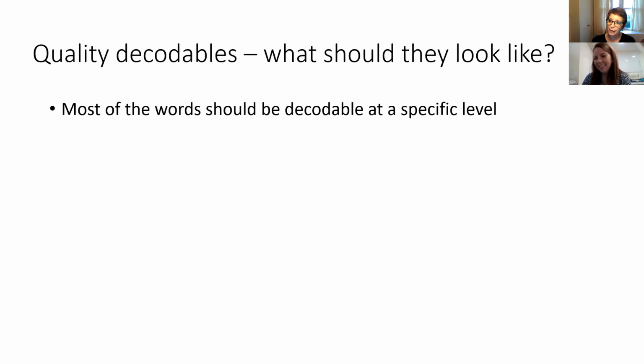You probably have a word here or there that you need for the story, but they need to be mostly decodable words. Yeah, and that's so important. People see what looks like, and is even marketed as, phonics readers, maybe in the bookstore or online, and they get them and are incredibly disappointed because they are not really controlled at all. Exactly. And it's questionable why they might be called phonics readers.